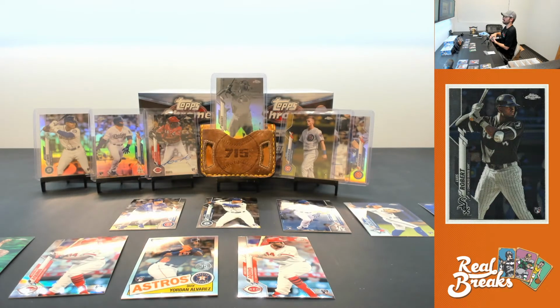All right, 3 boxes in. Showcase is still looking nice. Didn't really add anything in this one. Guess we'll get the Aquino refractor up there.